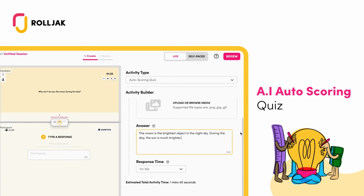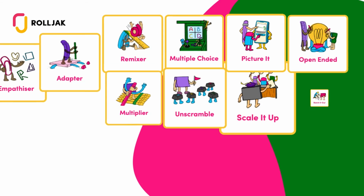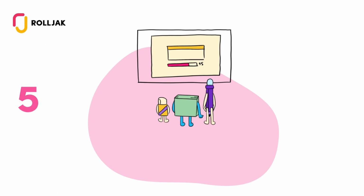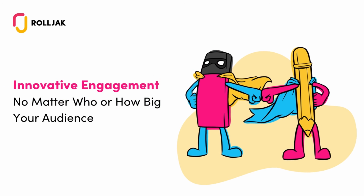We even have an AI-powered auto-scoring quiz which evaluates open-ended responses for you automatically, and so much more. Whether you're hosting 5, 50, or 500 people, handle it all easily with Rolljak.